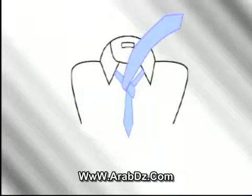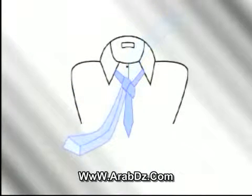Bring the wide end up towards your face and turn down through the loop to your right, not your left. This is the new twist. Traditional directions say to go to your left. However, we found that bringing the wide end to your right results in a more symmetrical knot.